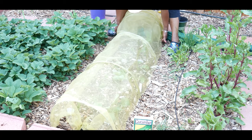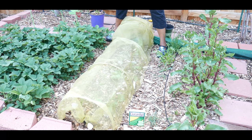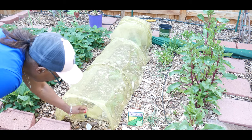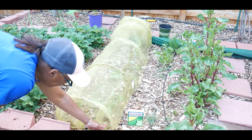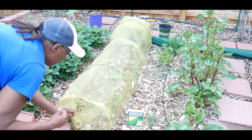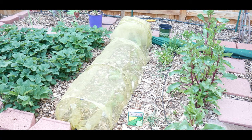So as you can see, my tunnel barrier now allows me to not only protect my new seedlings from the carrot fly, I would also get some pins and tack these down here to keep the carrot flies from getting in. What I've been able to accomplish is keeping my radishes from being attacked. Well, we get a lot of hail in Colorado, so it's going to protect them from the hail, as well as all of my new carrot seedlings that I just planted.